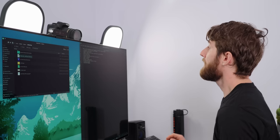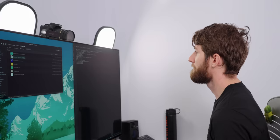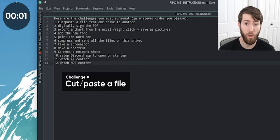I didn't install a VM or do any other form of special prep, but because I work from home most days, I've been doing a lot of everyday stuff on my machine already, and I'm expecting this to be pretty straightforward. Here are the challenges you must surmount in whatever order you please. Cut and paste a file from one drive.